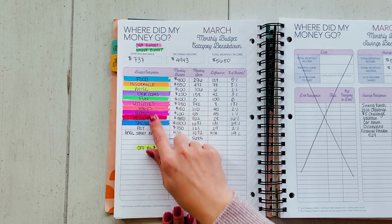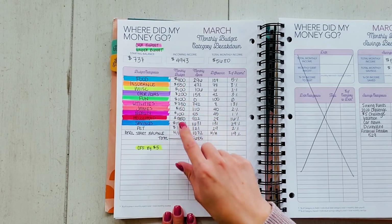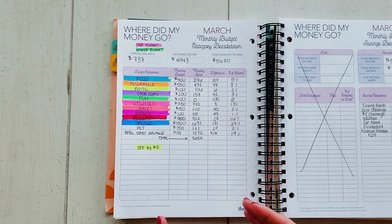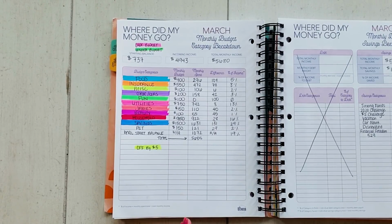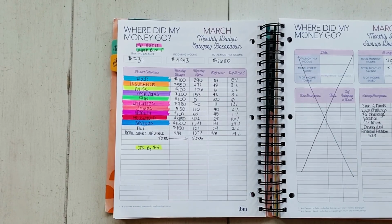So for me, I work with these different categories. I do have a budget limit for my tracking period. Just because it says monthly budget doesn't necessarily mean it's one full month. Your tracking period might be from the first of the month to the last day of the month, or it might be based on when you are getting paid. So maybe it's from the first paycheck of the month to the first paycheck of the following month.